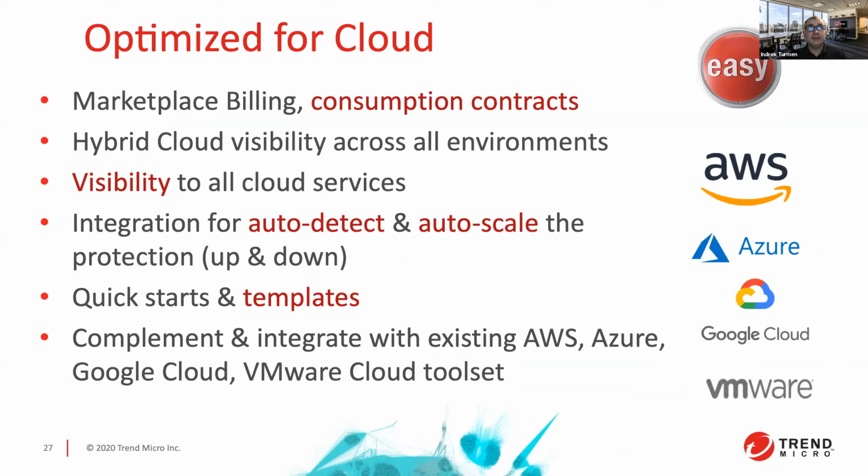To conclude, workload security: you have marketplace billing available. You can have the consumption contracts. So it is hybrid. You get hybrid cloud visibility across all the environments. So if you have multiple clouds in use, AWS, Azure, it's a single console. It gives you visibility.